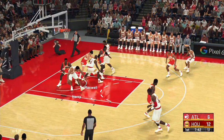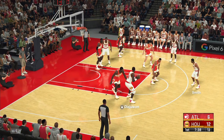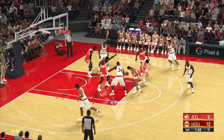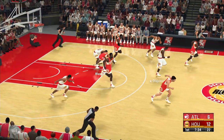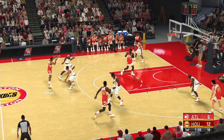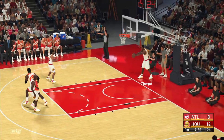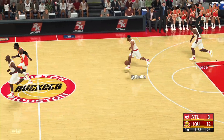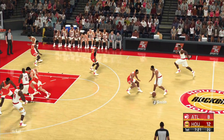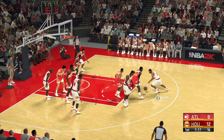Driving to the basket. Smith outside. Pass to Olajuwon. That's tipped. Here's Rivers. Down low. Here's Willis. And he throws it down with one hand. Making people around him better. One of the things Doc is best known for. Doc Rivers, that is.